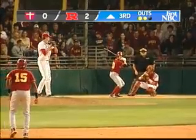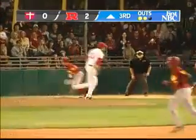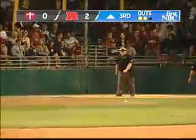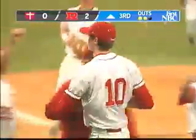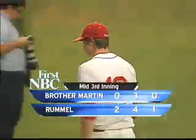Lights jockey around with a runner at second. Now back off, and Sewald with the payoff to Dykeman. Got him. Just overmatched him. Great fastball. Takes care of Dykeman. Fourth strikeout for Sewald. No runs, a hit, and a runner stranded there in the fifth. Bottom of the third coming. Rummel 2-0 over Brother Martin on the first NBC Prep Baseball Showcase.